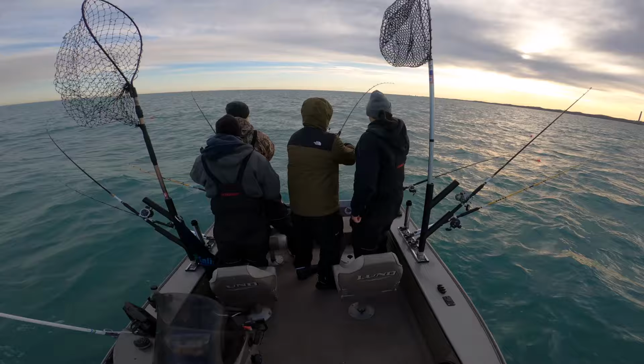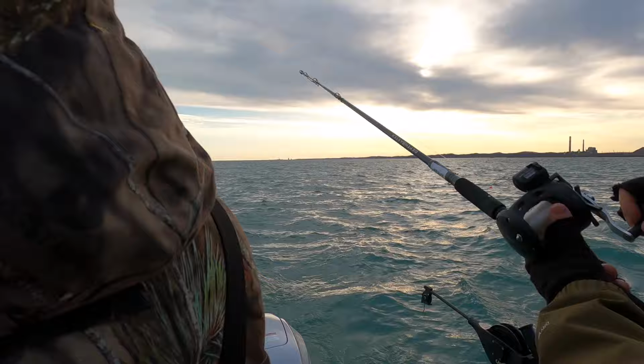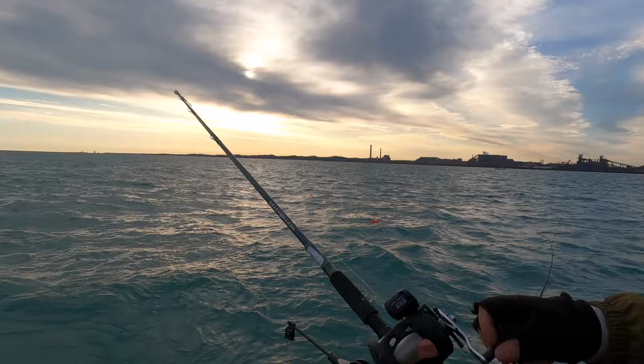We got the starboard board here has been kind of going back, so I don't know if there's a fish on it. And we had the port side top board just go. Let's see what's going on. See if there's anything on here.